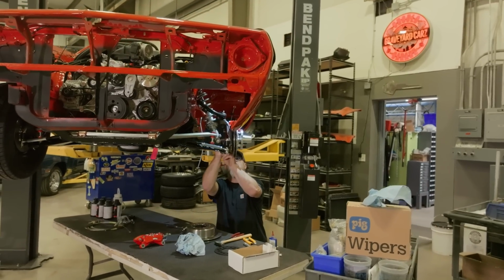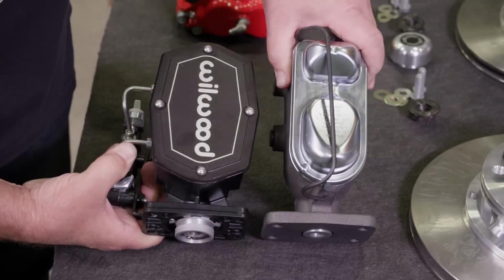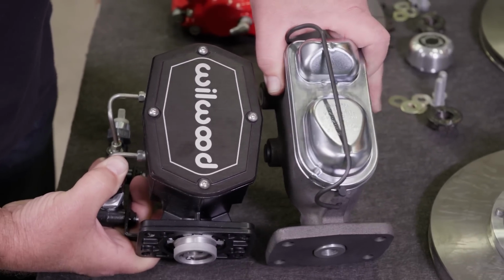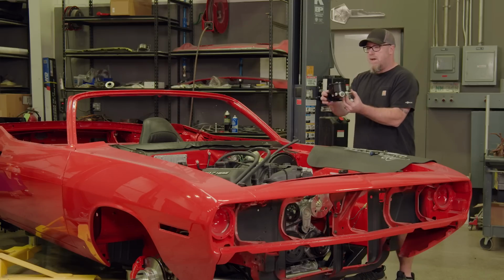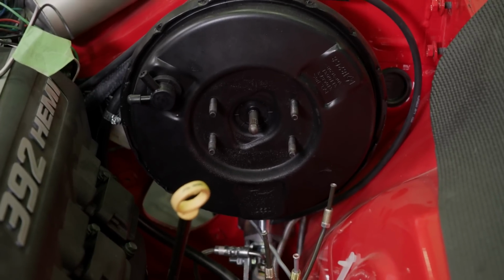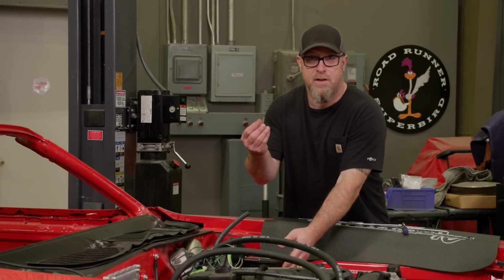So after Brian was finished installing everything, I actually had a meeting to run to. And so I left him to put the master cylinder on. But when it first showed up, I did a comparison with it, just like I did with all the other parts. And I will say that is a pretty trick setup. It's an aluminum housing versus a cast iron. It's great looking. We're actually going to mate this new Wilwood master cylinder up against the original factory brake booster. It's just going to slide right in there. And we're going to fasten it with 4 nuts.